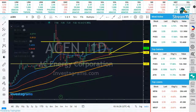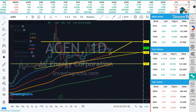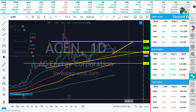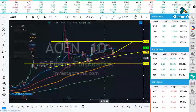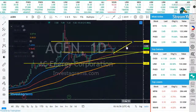So if you buy it in the bottom, then watch that minor incline support that ACEN will not break. Because if it breaks, of course, it will go to this area. But still, in general, it's still above the incline support, this major support here. Still above this area. It's just going sideways movement. But if you are a swing trader, watch this minor incline support that ACEN will not break.